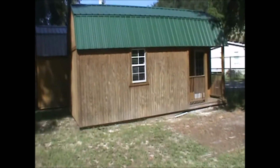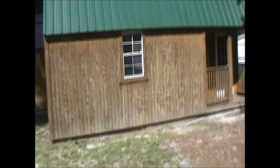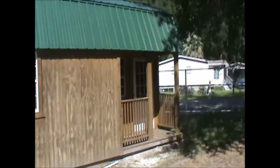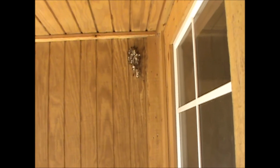Alright guys, this is another one of the little cabins. Only difference is, instead of having the porch facing the front, this is a sideways little one. And I don't believe this is the biggest one they offer. I think the biggest one they offer is up to 40 foot long. Whoa, we're gonna... mad wasp's nest.